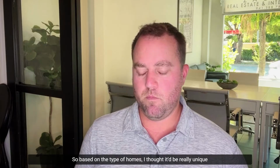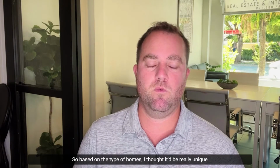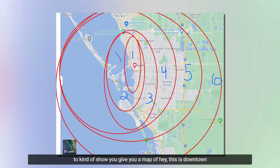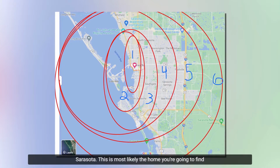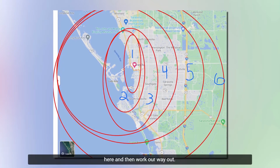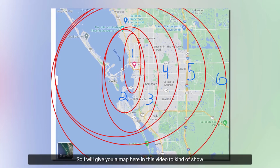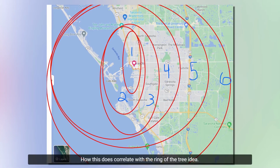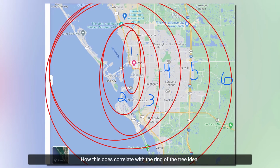So based on the type of homes, I thought it'd be really unique to give you a map of, hey, this is downtown Sarasota. This is most likely the home you're going to find here, and then work our way out. I will give you a map in this video to show you exactly what I'm talking about and how this correlates with the ring of the tree idea.